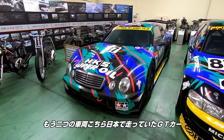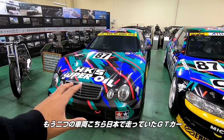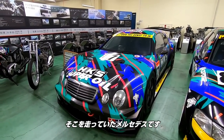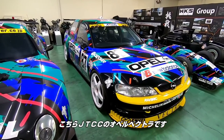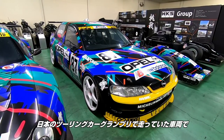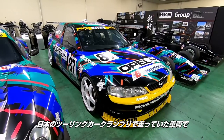Alright, so two other cars here that I wanted to show you. This was from the GT series in Japan, now GT500, called different before, but this is a Mercedes that was driving in that era. And I guess this vehicle right here, the Opel Vectra, this was in the JGTC series. So it was like the touring car Grand Prix, but it was a Japanese touring car.